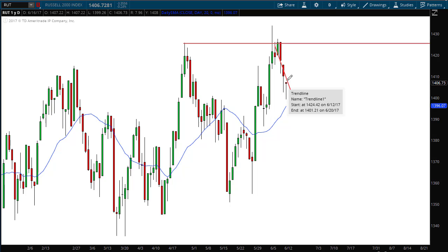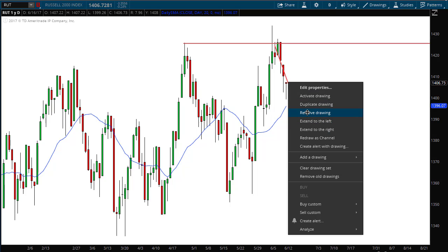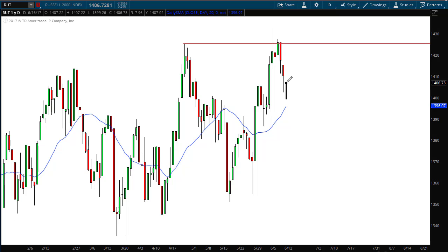So what does this mean for next week? Well, there's an interesting pattern on this chart, and that is this hammer pattern. When you see a down leg in any market, whether it be a stock or an index, and then you see this very small bodied candle with a long shadow underneath the body of that candle, it generally tells us that the buyers are starting to move in.